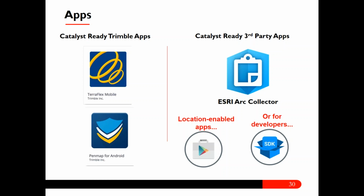Now, for the GIS folks, a lot of folks are running a cloud-based ArcGIS platform. With that, they have access to download an app called ESRI Arc Collector, and that basically allows them to work right into their maps, and that goes kind of real time right into their base maps. Trimble also offers TerraFlex, which is also a cloud-based app, and PenMap.